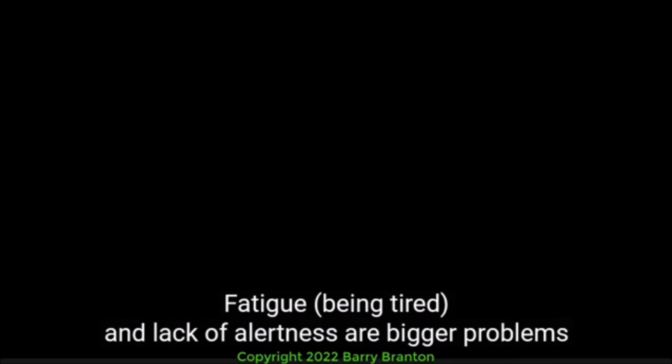Fatigue and lack of alertness. Fatigue, being tired, and lack of alertness are bigger problems at night. The body's need for sleep is beyond a person's control. Most people are less alert at night, especially after midnight. This is particularly true if you have been driving for a long time. Drivers may not see hazards as soon or react as quickly, so the chance of a crash is greater. If you are sleepy, the only safe cure is to get off the road and get some sleep. If you don't, you risk your life and the lives of others.